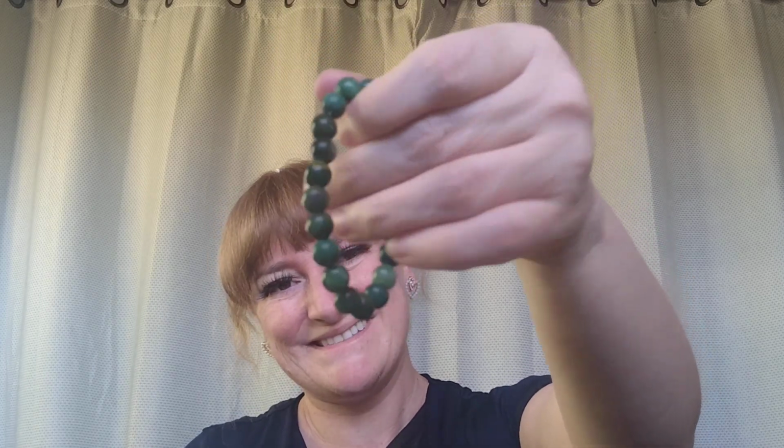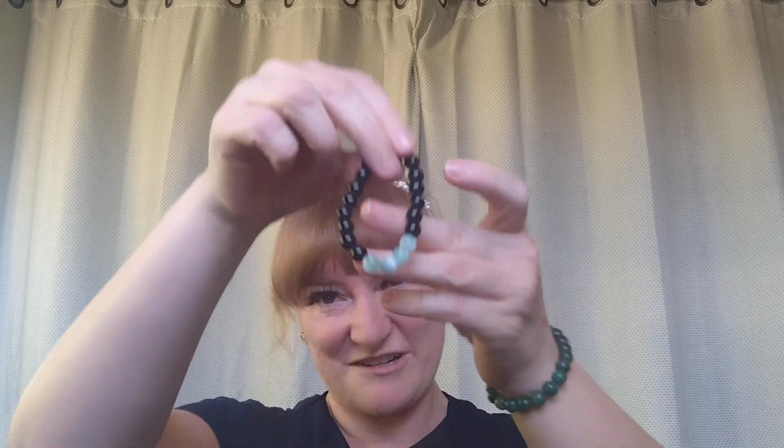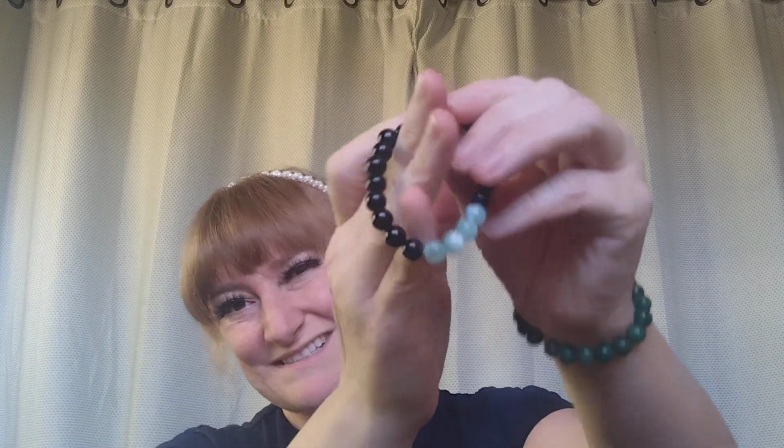Okay, now this is the second little bag. And it has these bracelets in it. This is what one of the bracelets looks like. It's very pretty. I love the color. And then this is the other bracelet. I love these colors too. This color with this together, it really goes well together, I think.